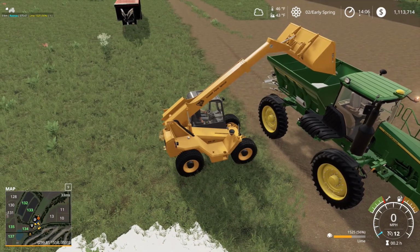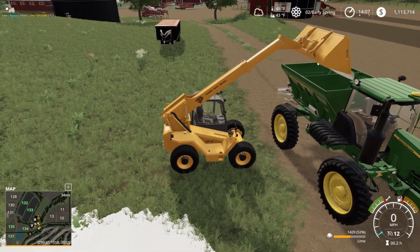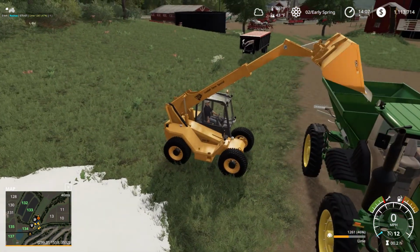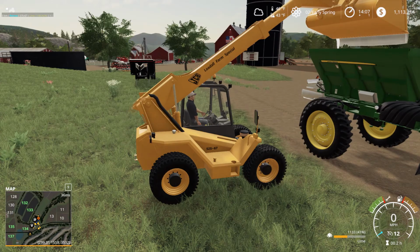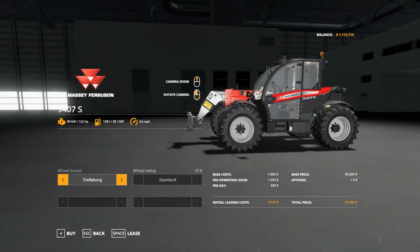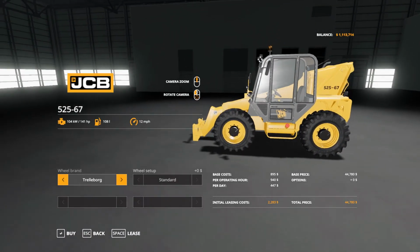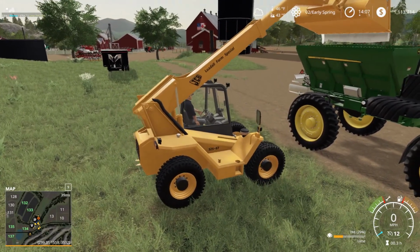This thing almost doesn't go high enough. There we go. Fill the sprayer. I might have to invest in a different telehandler. This one's, I don't know. I like this one because it's really kind of short, right? It's narrow versus the other ones. If we look at the others, the body's much wider, which is probably better because they can haul more. But I like this little guy right here. I might have to see about putting a weight on that. That's what we need.